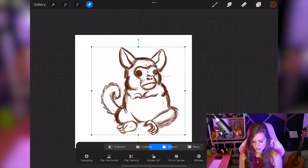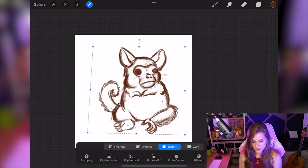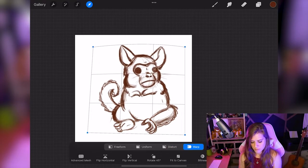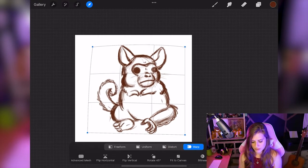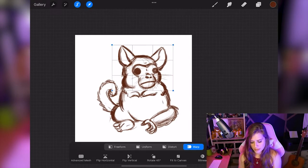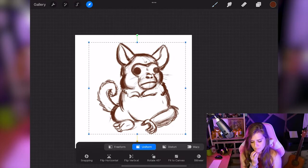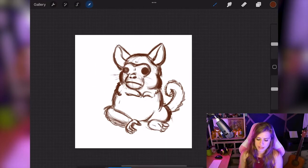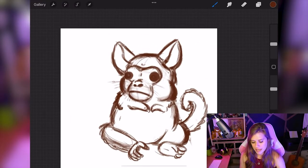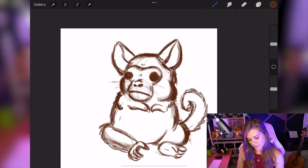Also, a thing that I can do is with distort, I can slightly adjust the features of it. I can also warp. I'm like, okay, that's good. I can adjust the head a little bit, like if I want the head to be slightly bigger, which I do. And now I can flip it, and now I have to adjust it a little bit again, but it is a lot more balanced when you're able to flip it.